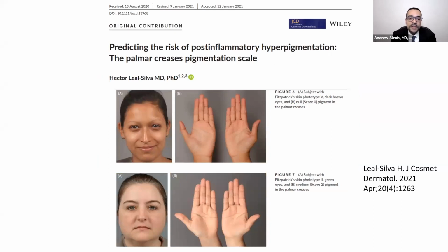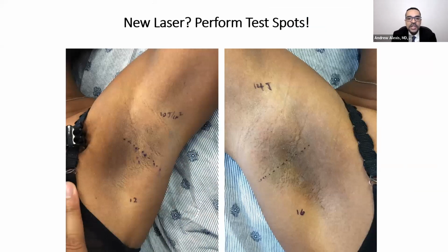An interesting, useful tool that's been described and recently published by Hector Leal Silva uses the contrast in terms of pigment within the palmar creases. So he's designed what is called the palmar creases pigmentation scale. And when looking at the degree of pigment within the palmar creases as compared to the surrounding palmar skin, you assign a score. And it's been observed that the higher this score, or the more pigment there is in the palmar creases, perhaps the greater tendency there is for post-inflammatory hyperpigmentation. So this is something that I think deserves further investigation to be validated across diverse populations. But this is an interesting extra tool that one can incorporate right away without taking much time.